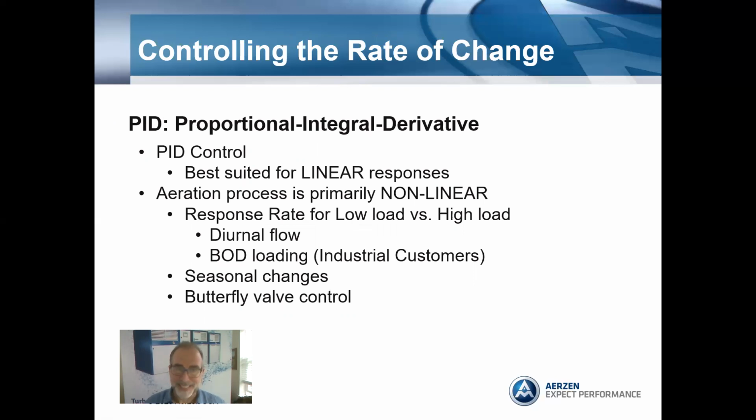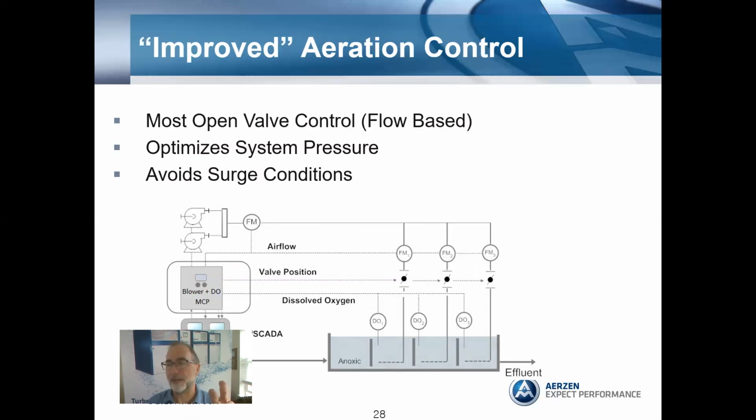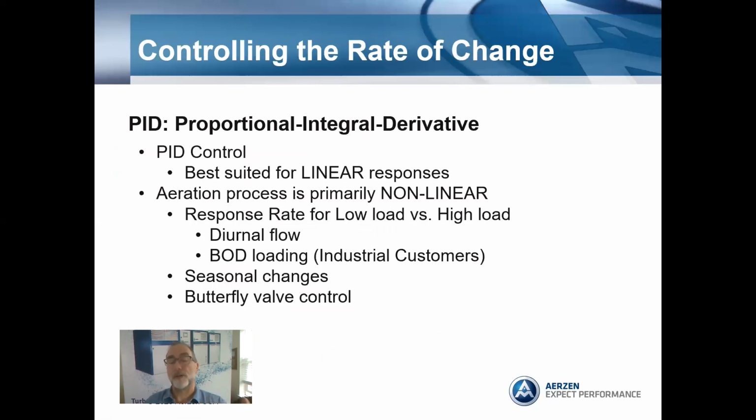So the next thing, and we're almost done on this, is controlling the rate of change of the air supply into the system. Having most open valve is all well and good, but how quickly or how slowly you are opening and closing those valves, or increasing or decreasing the flow on your blower system, is the icing on the cake that really will help you control your dissolved oxygen more easily and more effectively. The traditional method is PID control, proportional integral derivative.